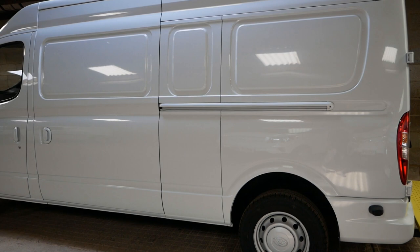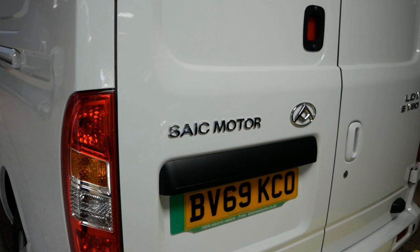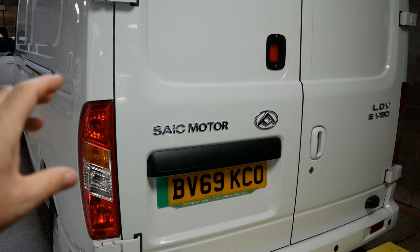But yes, the company have got a lot of history of making electric vehicles. I believe they sold 320,000 EVs last year. So back out in the sun now.